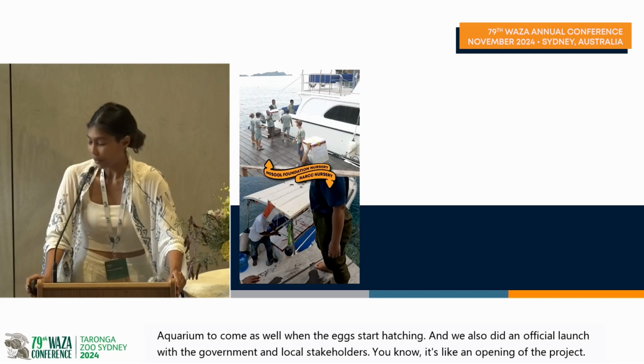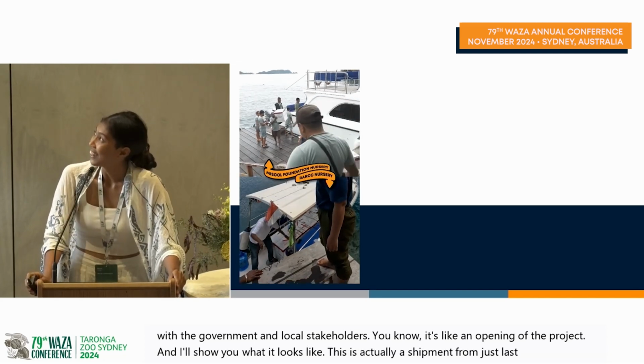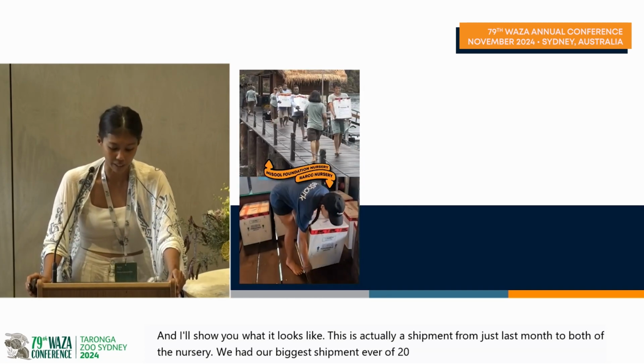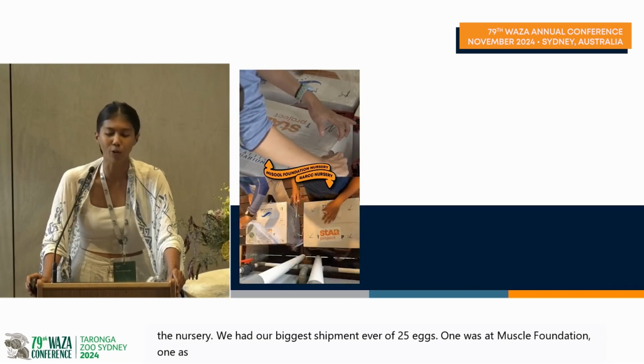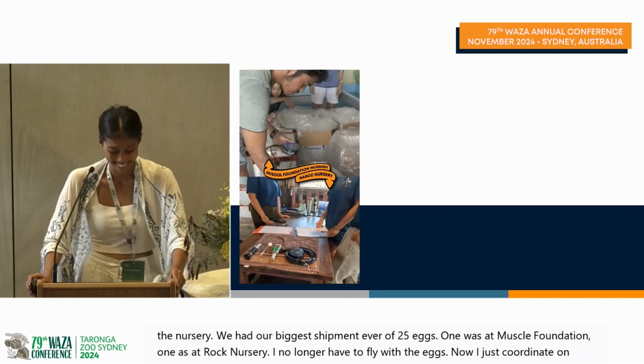And I'll show you what it looks like. This is actually a shipment from just last month to both of the nurseries. We had our biggest shipment ever of 25 eggs. One was at Misool Foundation, one was at Rock Nursery. I no longer have to fly with the eggs now. I just coordinate on WhatsApp, which is good.